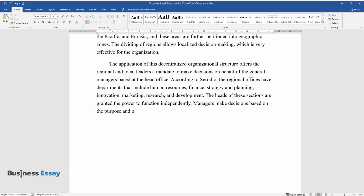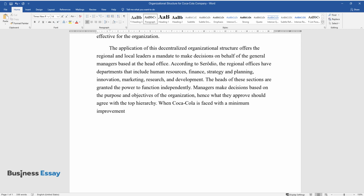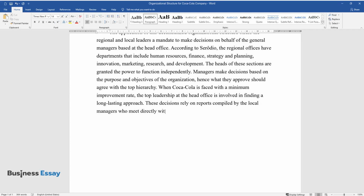Managers make decisions based on the purpose and objectives of the organization, hence what they approve should agree with the top hierarchy. When Coca-Cola is faced with a minimum improvement rate, the top leadership at the head office is involved in finding a long-lasting approach. These decisions rely on reports compiled by the local managers who meet directly with the employees and discuss appropriate solutions.